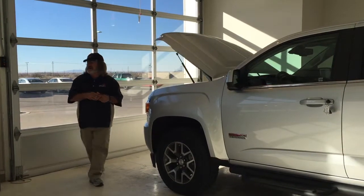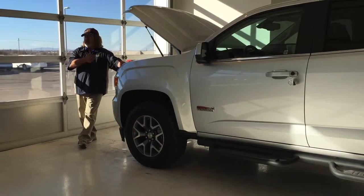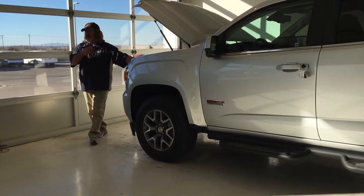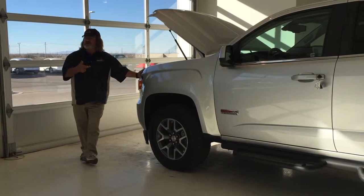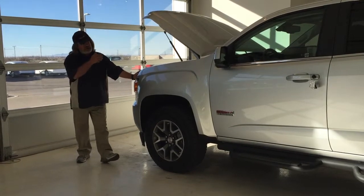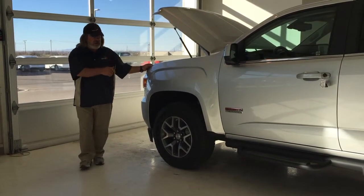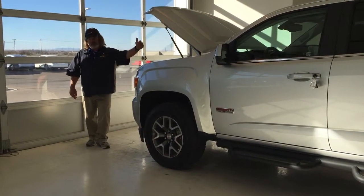Comes standard with a 2.5, 200 horsepower, 191 foot-pound torque engine. It can be mated with a 6-speed automatic or a 6-speed manual. To get the manual transmission, you can get it in the SL and the Canyon base. Once you go to the V6, you get the 6-speed automatic, 305 horsepower, about 270 foot-pounds of torque. You've got the SL as a base model, a Canyon base model, then the SLE, SLT. And this is an SLE all-terrain package, very well equipped, 3.6 liter V6, four-wheel drive.